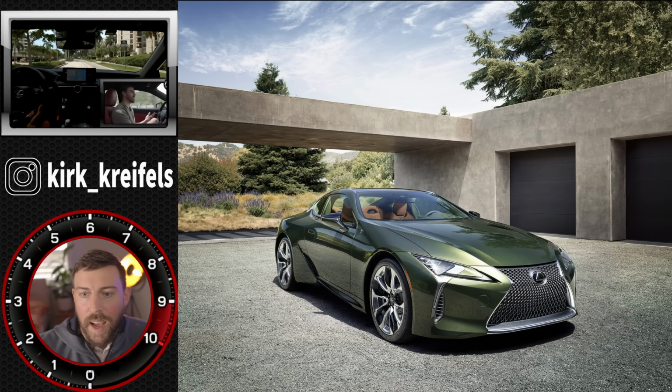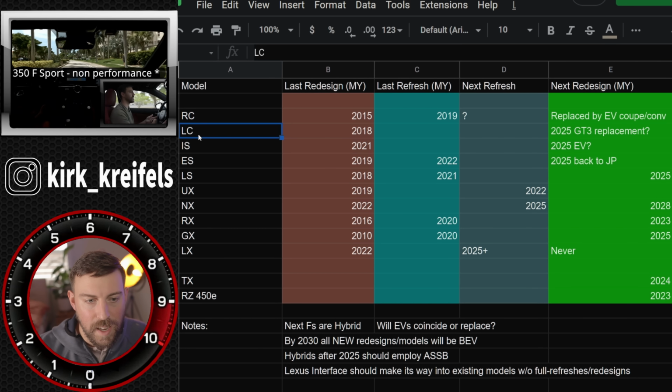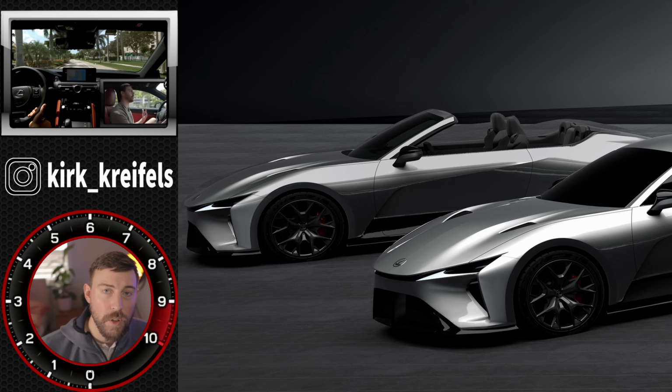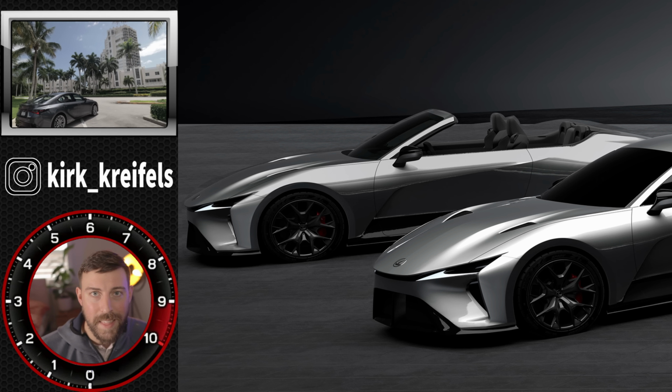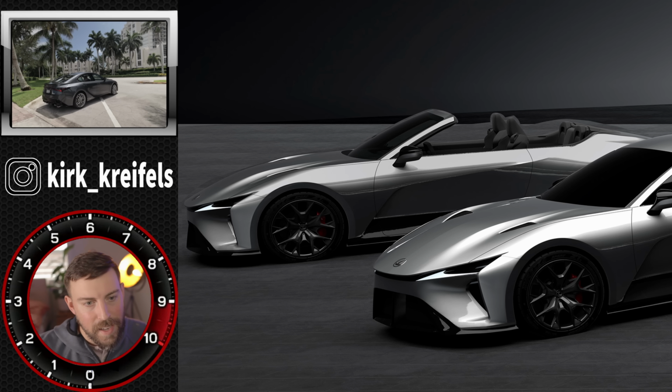V8's likely gone. Hybrid twin turbo V6 or inline 6 would be my guess for this GT3 replacement of the LC and the RC. And long term, we know there's a coupe convertible like vehicle coming that Lexus showed us on the battery electric announcement. So we need to keep moving.